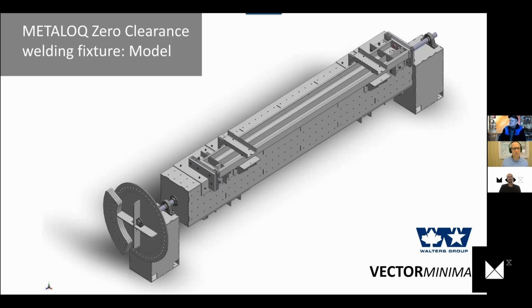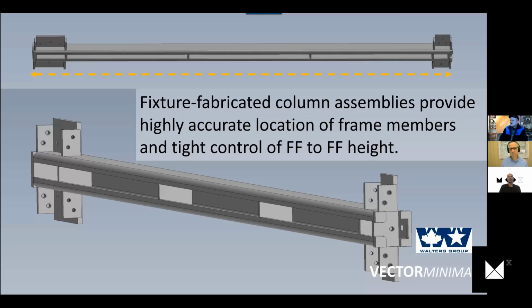This shows we're locating our components on bolsters monolithically machined, CNC machined from plate. And that's what gets us our very high accuracy. So the key concept obviously is that fixture fabricated column assemblies give you this very accurate location of frame members, tight control of finished floor to finished floor height.